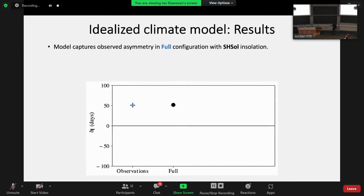Hard to know how big an error bar you should put on this, probably pretty big, but it's amazingly close to the observations. So this is great. Our idealized model has a lot less physics than one of these comprehensive climate models. It is still capturing this.